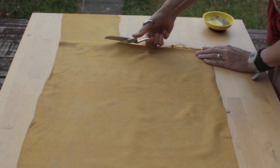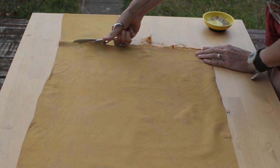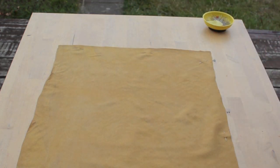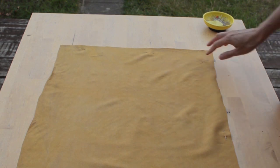And I'm just eyeballing this, following the grain of the fabric, which again is not really a thing I should be doing, but that looks pretty square to me, so that will all be fine.